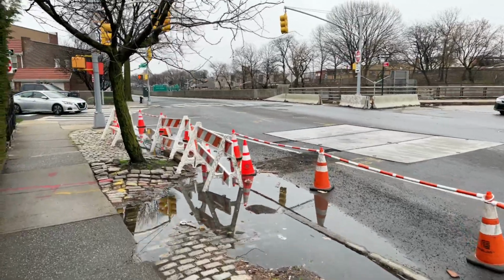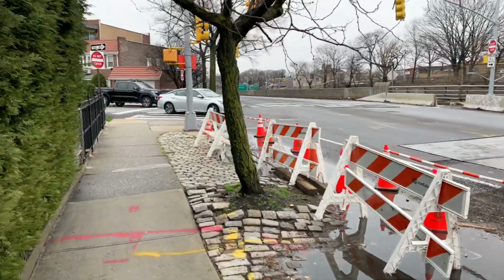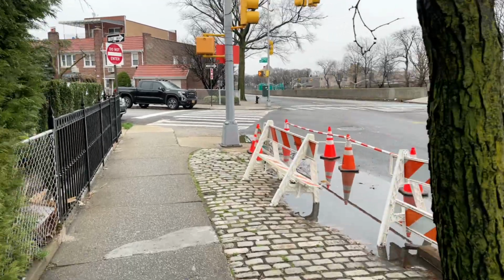So we're getting closer. We're going to see more LaGuardia signs. And here we're coming up on 47th Street.